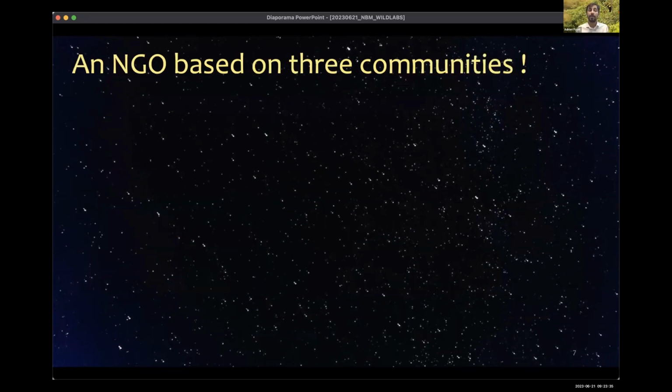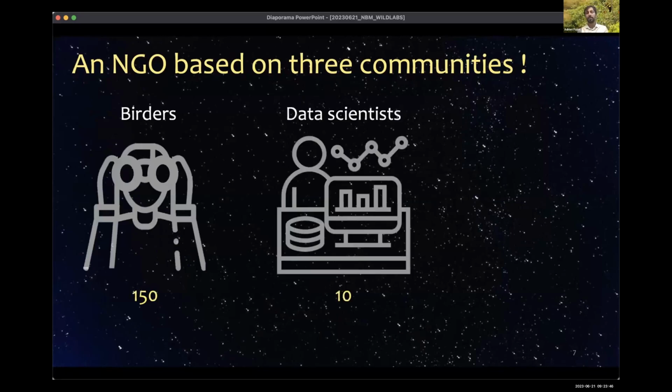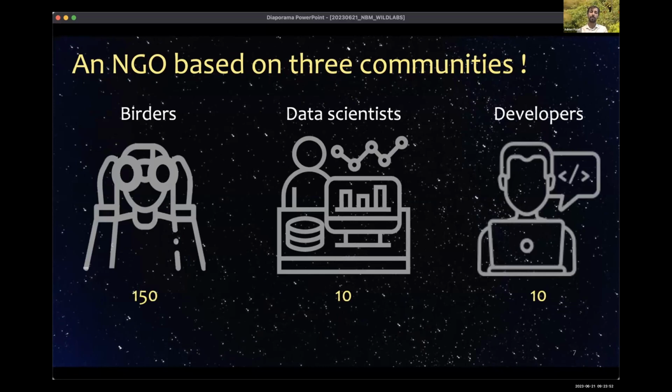And so the NGO was born, based on 3 communities. The first community is a community of birders, the ornithologists. The second community is a community of data scientists. And the last community, making the link between birders and data scientists, is the developers. How do they work together? First, the birders. There is the Discord group chat. If you want to join the project, I will put it at the end.